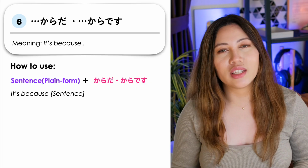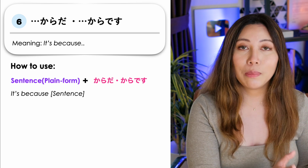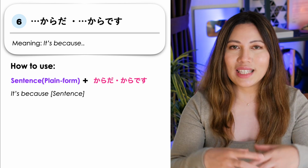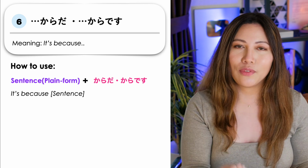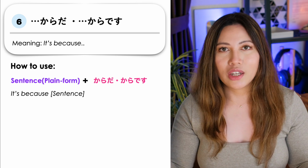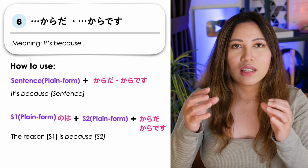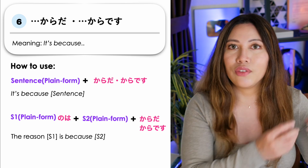Basically, we just change the sentence into plain form. So we have sentence 1, plain form, からだ. So basically, you are changing the sentence into a noun, right? So if you change it to plain form, it becomes a noun plus からだ. Because 何々.